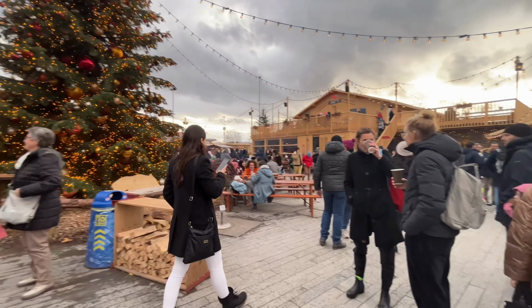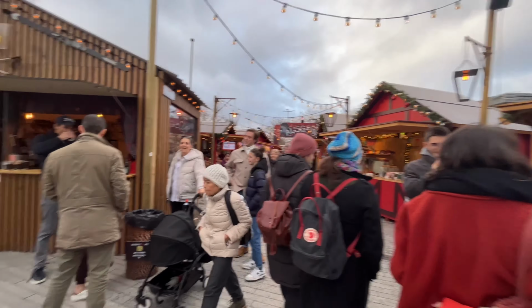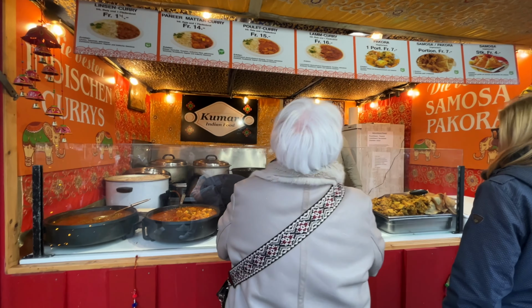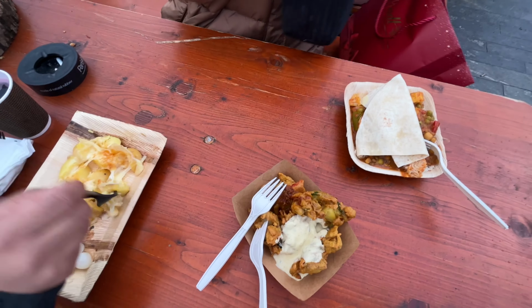And they still have the Christmas market here. So here we decided to have a late lunch, around 1 o'clock I think. Then this is the food that I bought.